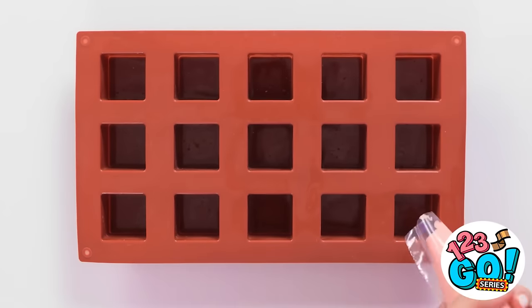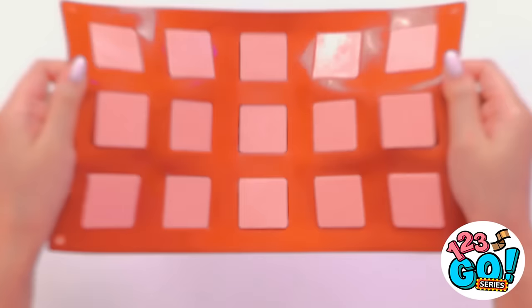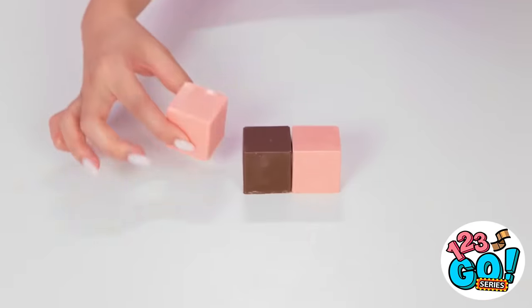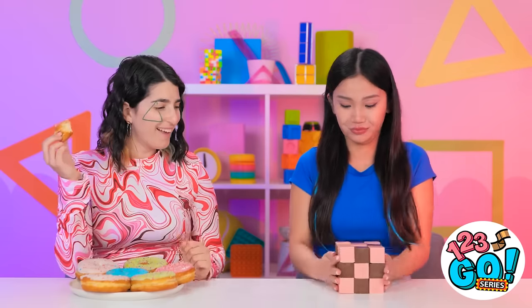And I filled a piping bag with colored chocolate. I'll squeeze the chocolate into the mold. Now I'll remove it from the mold. That's the last one! I have two chocolate cube pyramids! What are you gonna do with them? Watch this. I'll arrange them like this. I'll alternate the colors. And I'll build up the layers.